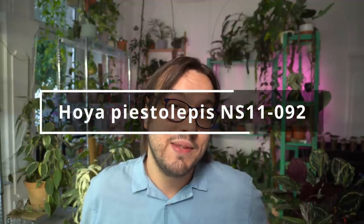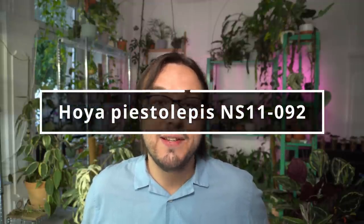The next Hoya on my list is Hoya piestolepis, but not any Hoya piestolepis, a clone collected by Nathalie Simonson, NS11092. So this was collected in the same year as my previous Hoya, which is amazing. Hoya piestolepis was collected and published by Friedrich Richard Rudolf Schlechter. Really, these people with the names. It just falls right off your tongue, doesn't it? It was published in 1913 and it was found in New Guinea.